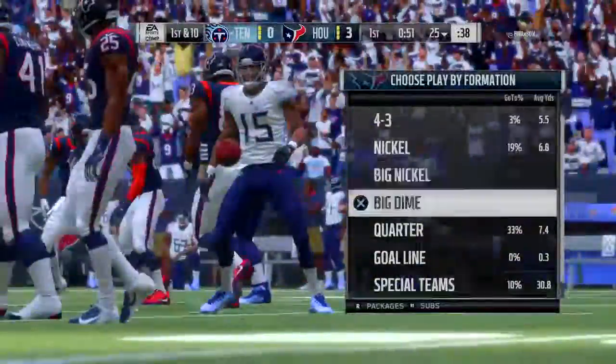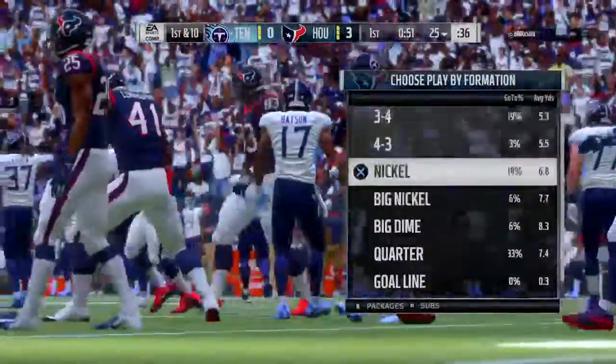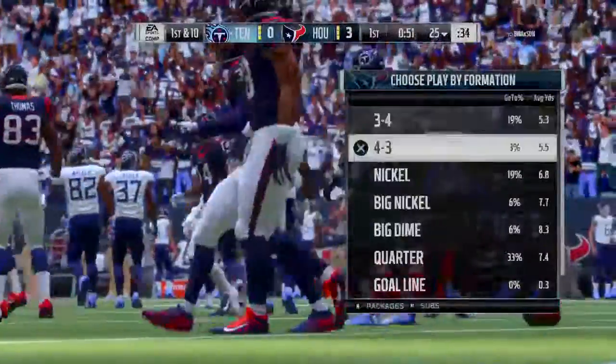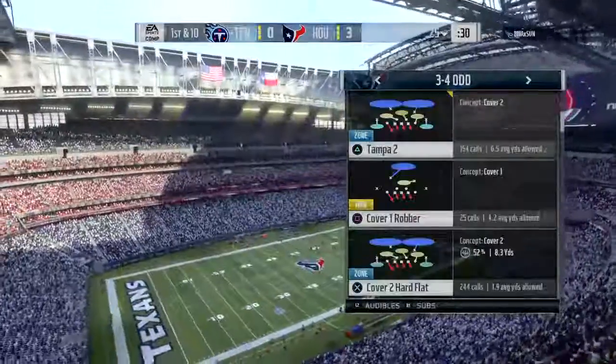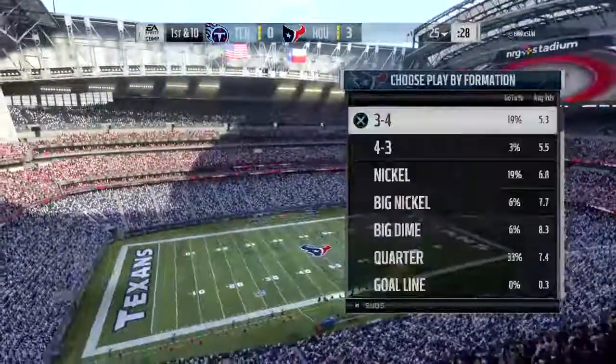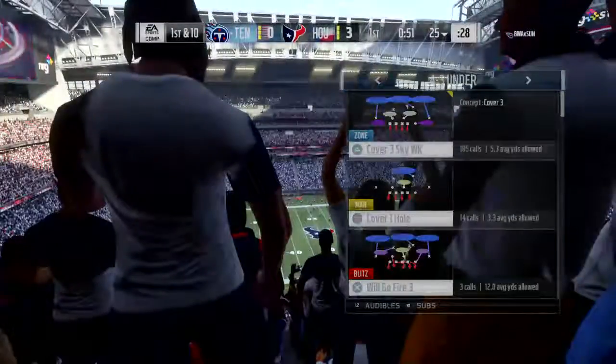Let me just tell you, this is religion. All I did was some shit about James Harris. I had the strong safety. I'm taking the strong safety blitz. I took the guy in the yellow zone.